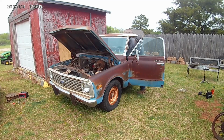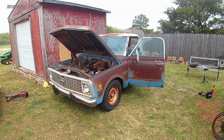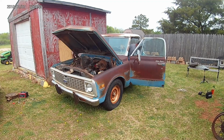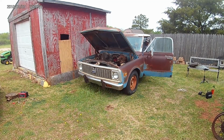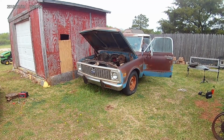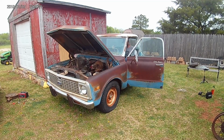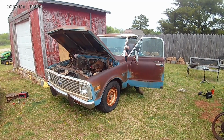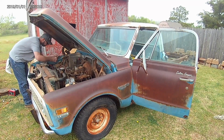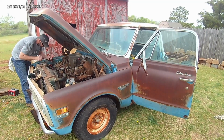Go reverse first. Fuel pump. Take our cable off so this battery doesn't go down. Something's draining it, or I don't know.